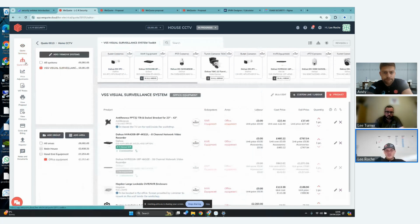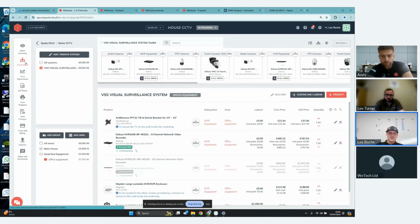So the quote editor originally was, you know, my original sketches, I designed this nearly 10 years ago. And I wanted to be able to view everything that I was selling in one shot. And that's what this enables me to do. So here we call this tree, we call the systems. So this might be the disciplines, the services, the categories. I call it a system, we call it systems. So you might be your CCTV or VSS if you're an SSIB approved contractor, or it might be electrical, it could be intruder, access. And we can bring these in from pre-built templates.